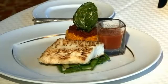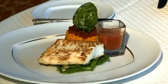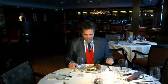So here it is, absolutely cooked to perfection. We have here sea bass on a gorgeous bed of green vegetables, some rather fetchingly deep fried basil leaf garnish on a chorizo and saffron rice bed, and this is a thing of beauty. This is a cold tomato gazpacho, kind of an accompaniment, and that really does cleanse your palate.